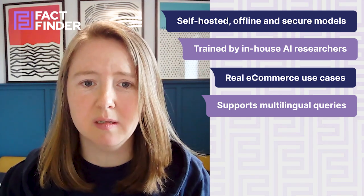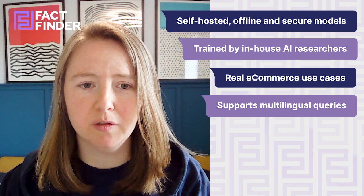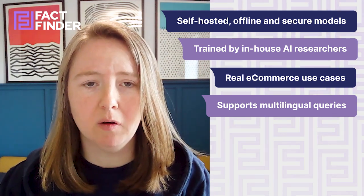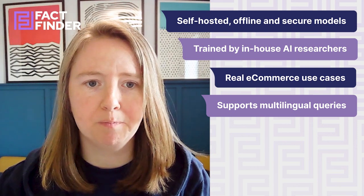Consistent language support is not guaranteed, so most search solutions available today prioritize English. But ours are proven to work well in complex languages like German.